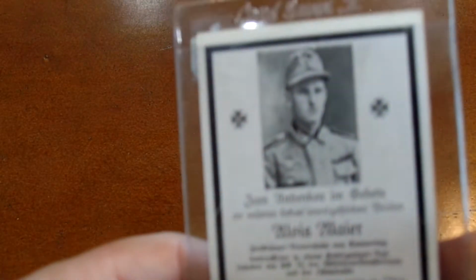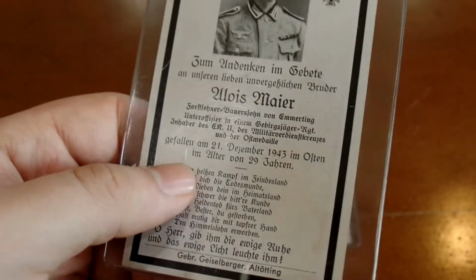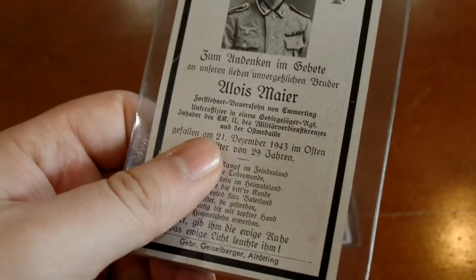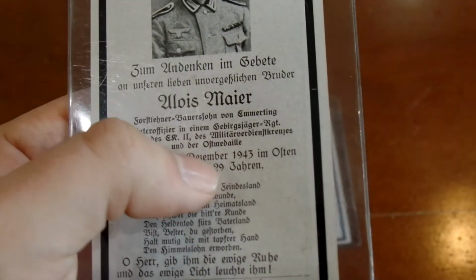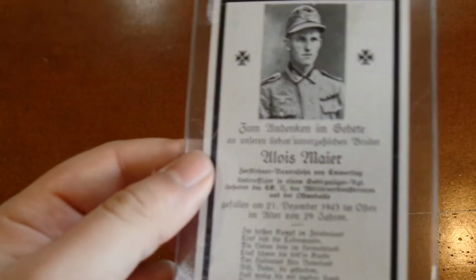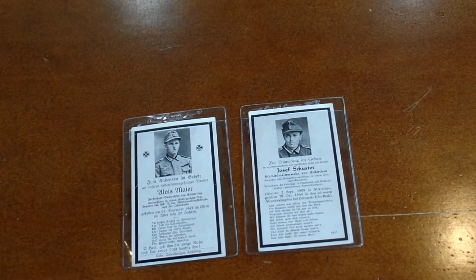You have Alois Meyer here, double Iron Crosses, which is kind of interesting, who was an Unteroffizier in a Gebirgsjäger regiment, bearer of the Iron Cross 2nd class, I think the War Merit Cross and the Eastern Front Medal. Killed December 21st, 1943. Josef here was killed October 28th, 1944.